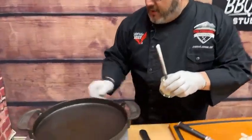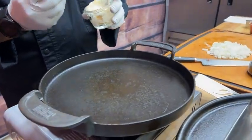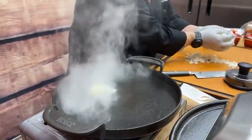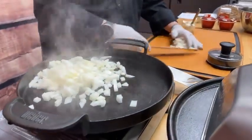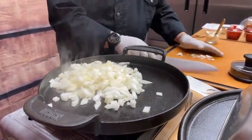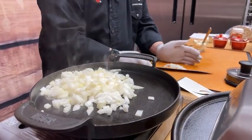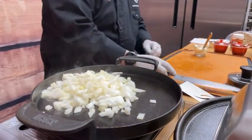So we're going to go ahead. We're going over here. We're going to start off. I'm just kind of moderating temperature on here a little bit, making sure we don't get too crazy, right? We'll add a little bit of butter. Once that butter melts, put your onions right on there. That'll help keep it from flaring up or any of those little issues. But we'll go ahead and add that. Now, I like to add a little bit of salt and pepper to my onions just to add some more flavor, if you will. So we'll add a little bit of salt and pepper on there.